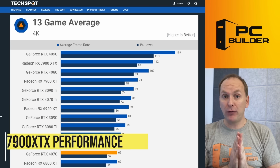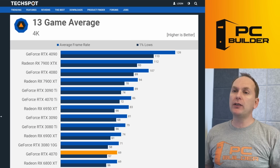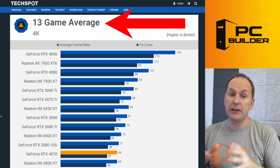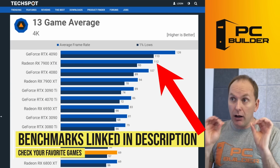Let's talk a little bit about the performance because I want us to be realistic. You said you want 120 FPS 4K, two screens, all titles. Look at this chart. This is the TechSpot RTX 4070 review. They include a number of titles in here I think that you'd like to play. You can go through the individual benchmarks. I'll leave them linked down in the video description. Check that out. 112 FPS.